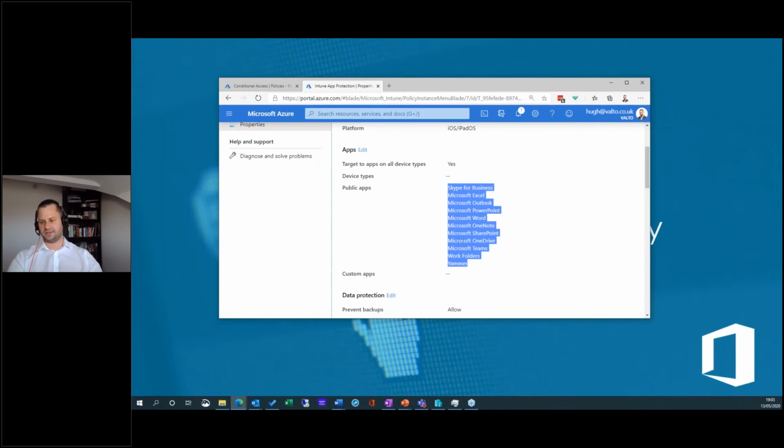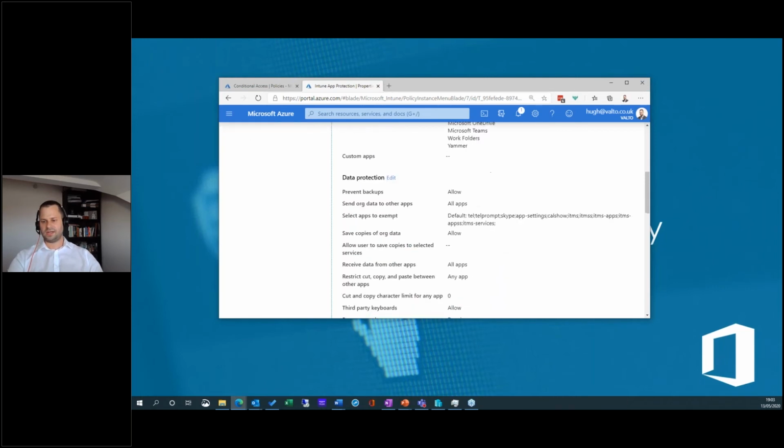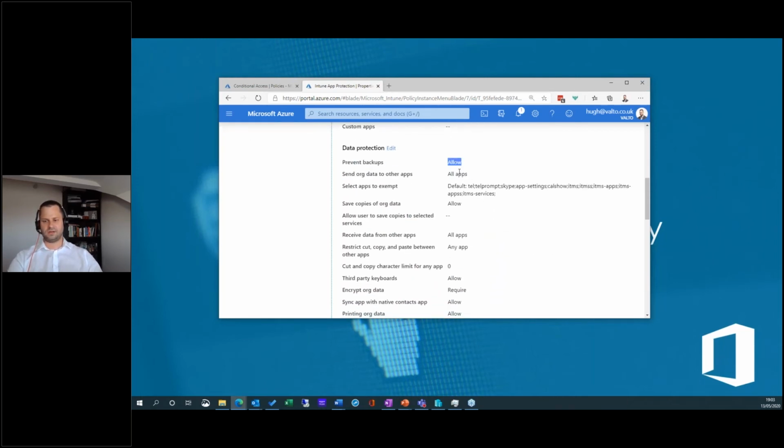If I've got Teams on my personal phone, we don't really have control over that personal phone, and generally employees aren't going to be comfortable if we say, well, actually we're going to put some software on there that lets us wipe your phone and all your personal pictures. They're not going to be happy with that, and we do want them to use Teams on their phone because it's going to help with productivity.